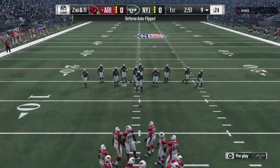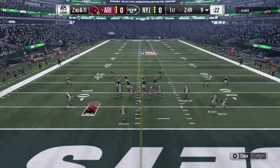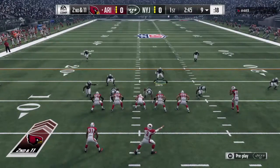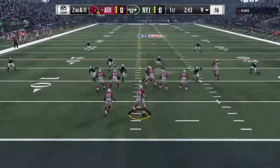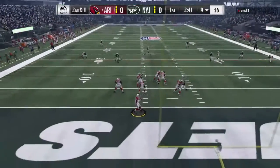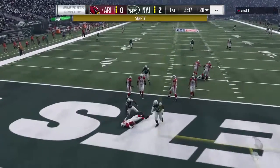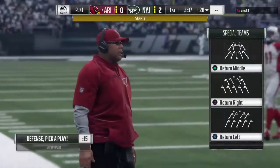So now 11 yards to go for this offensive unit. It's second down. Off the play fake. Here's Palmer. And this turns into disaster. He's not going to get forward progress.